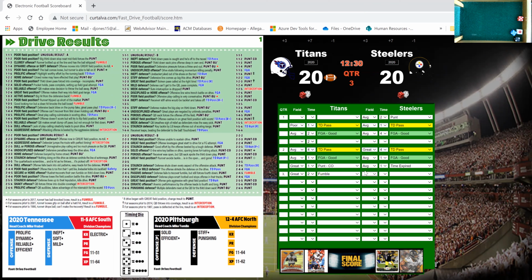And the Steelers now are in great field position. All right, yes, I re-rolled the red die. The red die was a 4. I rolled it again and got the 5 for the fumble result. Here's the drive for Pittsburgh. 1-2-4. Solid offense. Yes, they are.